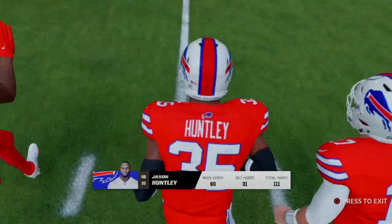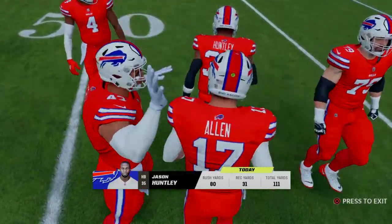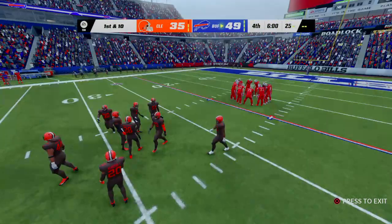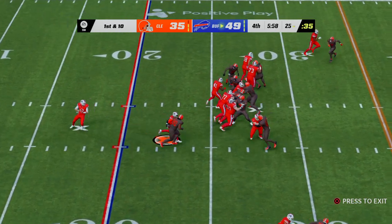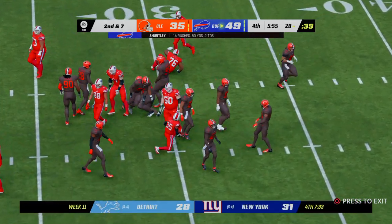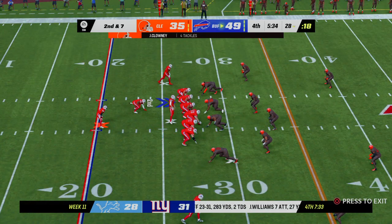Here's the Buffalo offense now as they get set to take over here. If they can score here, they have a chance to make this a 3-possession game and all but put things to bed. Allen and the Bills now with a 1st and 10 at their own 25-yard line. They'll start on the ground here on 1st down. And he'll work this forward for about 3 at 2nd down. Here's 2nd and 7 now from the 28.